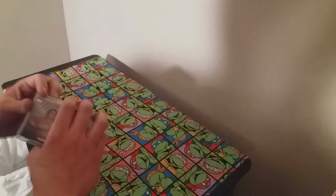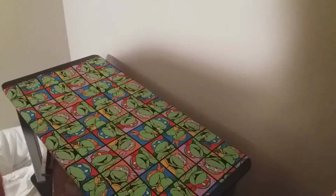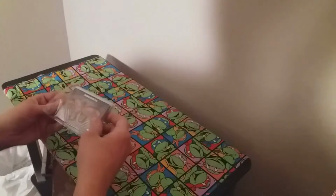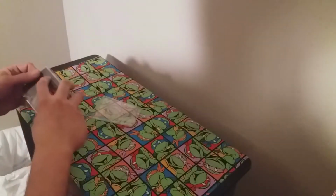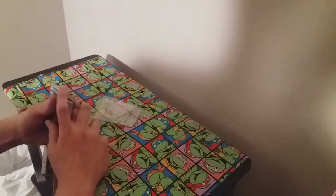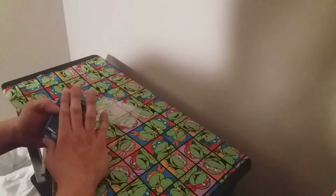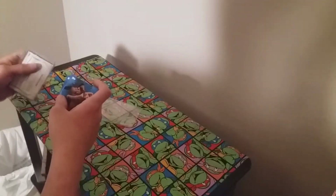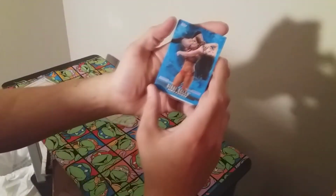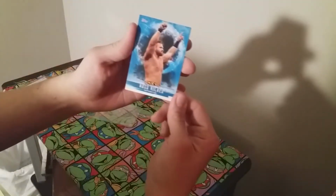And then we have these. Now these are the cards. He did another one of those, a pack opening for WWE, I think it's Undisputed. I believe that's what it is. I can't remember 100%, but I believe it's Undisputed though. So we'll go ahead and go over the ones we got. We got a Nikki Bella, we got a John Cena. We got a Dash Wilder.